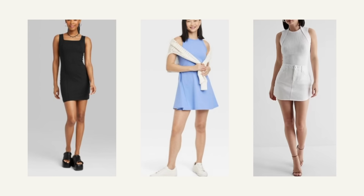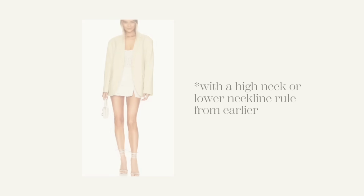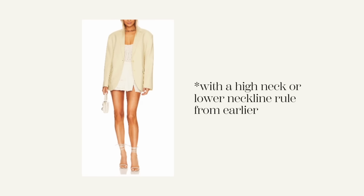But would I pair a slit with a short skirt? No. The only way I would do that is if I am again matching my skirt to my top, making it all one piece, and that usually looks fine.